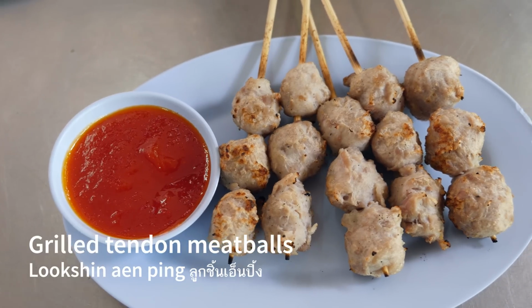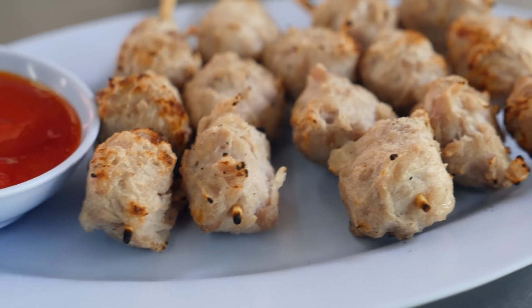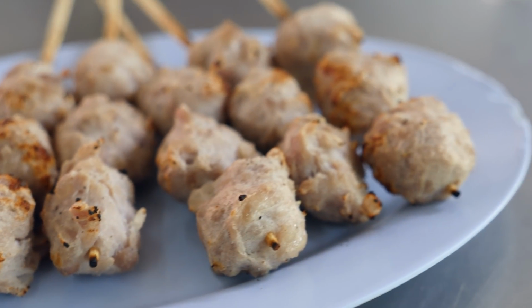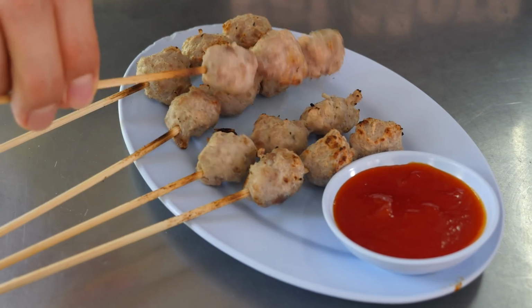Oh, I'm impressed with their soup broth. Ying and I both liked the Lookshin, the meatballs, so much, especially the one that had more of a minced meat texture to them, that we had to order another plate of them. And actually I found the secret as to why they are so good and have so much flavor. It's because they're a mix of ground tendon as well as ground meat. So that gelatinous texture is just incredible. That's what makes them so good, is that tendon in there.